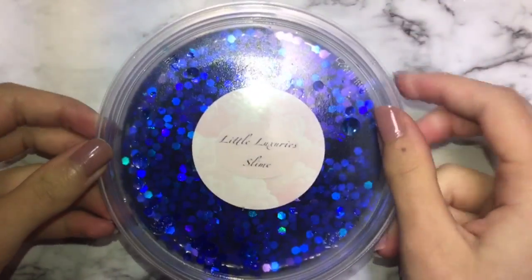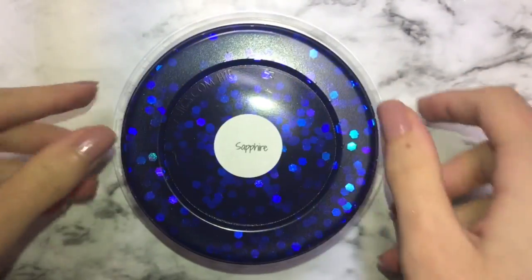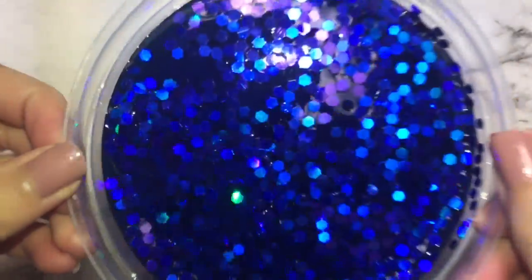This next slime is one of my favorites. It's called Sapphire. It's a really pretty deep blue clear slime with really pretty blue glitters.